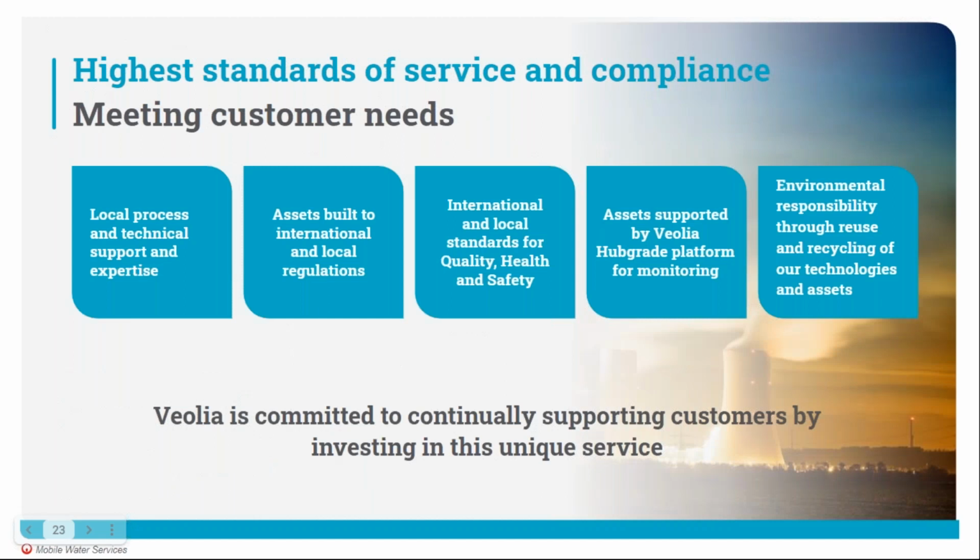So our service, we're very proud to say that we've been able to deliver this service. We pride ourselves in service excellence. So meeting customers' needs is not just about necessarily the water, it's about having the right health and safety, having the right quality programs in place. We actually build our assets so they conform to local regulations as well as international standards.